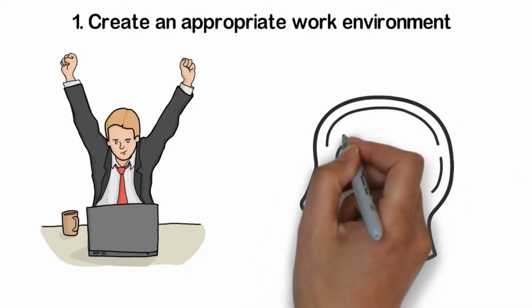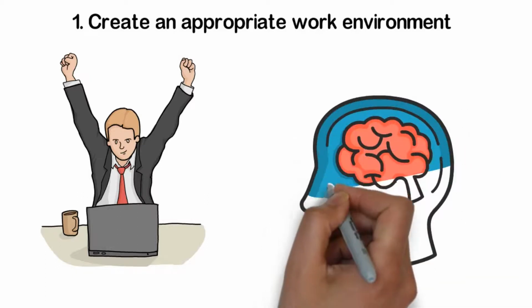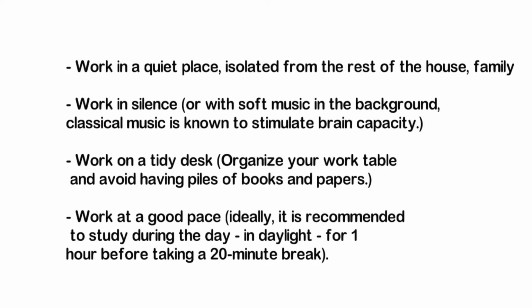For your brain to assimilate information, it is better to create an environment conducive to memorization. To accomplish this in order to study more effectively, it is therefore recommended to work in a quiet place, isolated from the rest of the house or family. Work in silence or with soft music in the background. Classical music is known to stimulate brain capacity. Work on a tidy desk. Organize your work table and avoid having piles of books and papers.